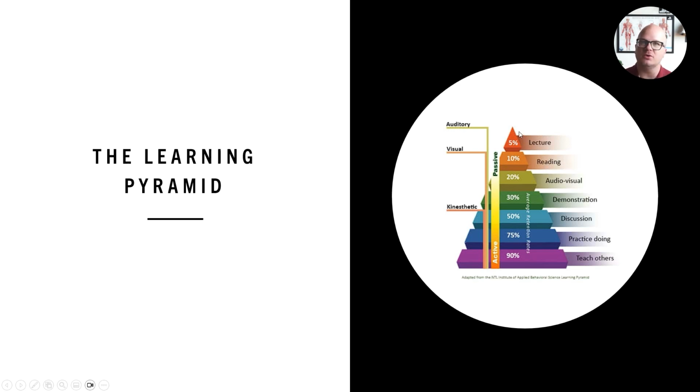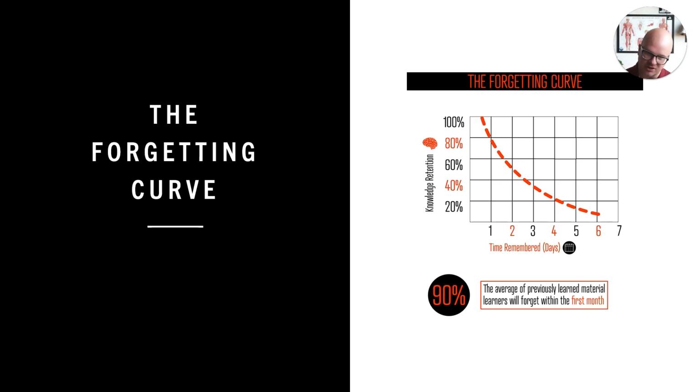So I've talked, of course, ad nauseum about the ineffectiveness of lecture, but then the next thing is the ineffectiveness of reading. It's only 10%, or students only remember 10% of what they read. Now, that's after they read it. Now we've got to go to the forgetting curve. Within 6 days, so 100% of whatever they remember, so 20%, let's say, or 10%, I'm sorry.